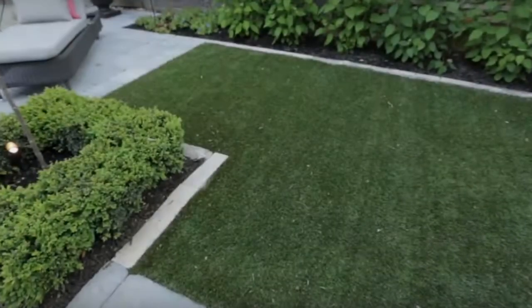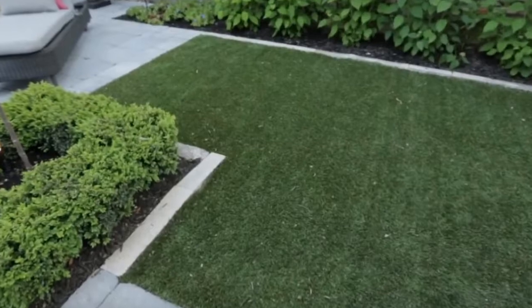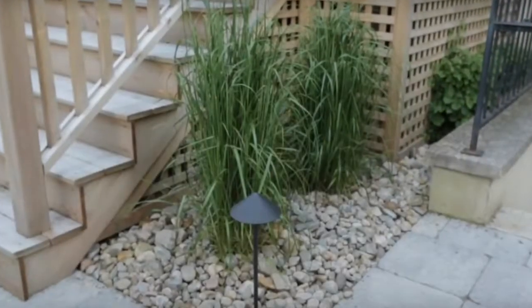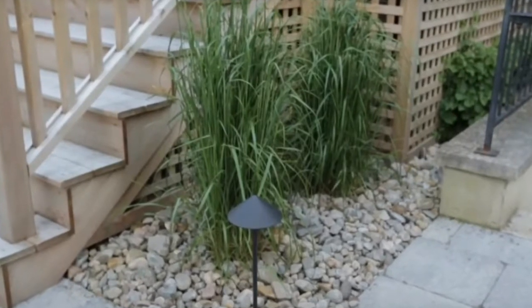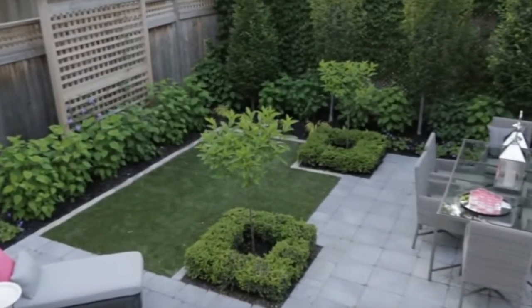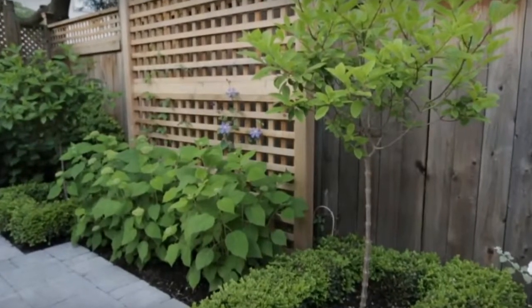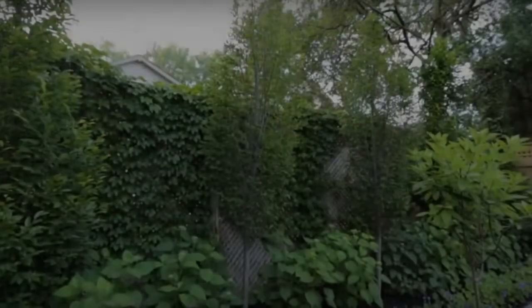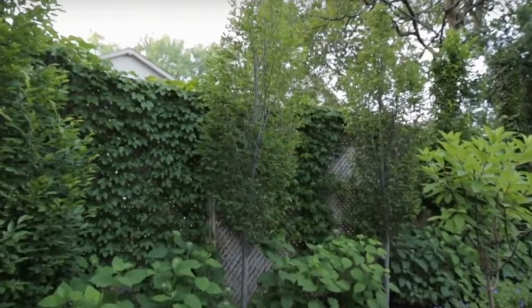This space, I would describe, is a smaller space, but it's very well thought out. I think there's a good balance between plant life and functional sitting area. We wanted to create space. So by putting in a lower patio, by opening up the upper deck, we've created different areas to sit and to dine down here. And I think with the plants, it gives you a real private feel back here. So that's what we were trying to create.